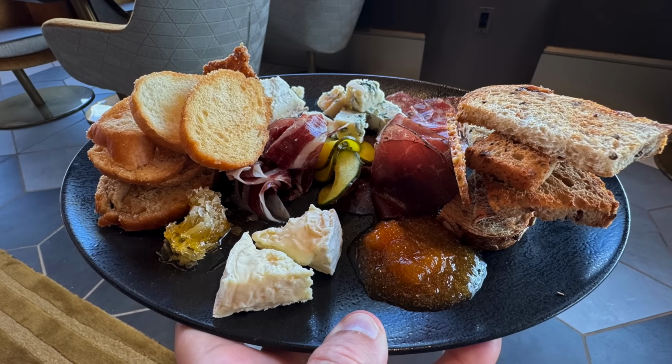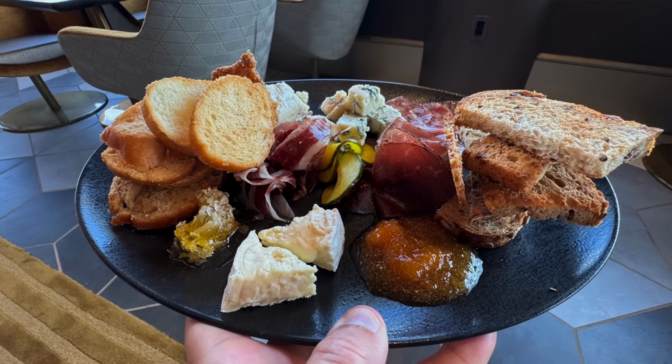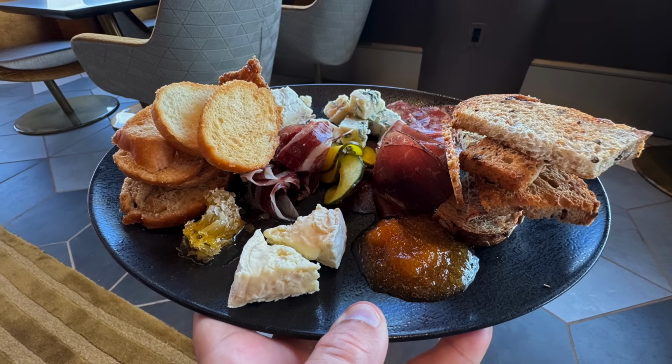And one thing we both noted that we really appreciated was the number of pieces of bread that we received on the charcuterie. A lot of times when you get it, you get like one piece of bread and you're like, well, that's not gonna do it. We were actually talking about should we get the charcuterie before we ordered, and your point was, well, what are they gonna do with charcuterie? It's just cheese and bread.